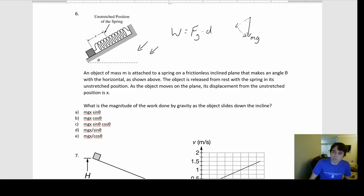into the ramp. Now, this component here is the only one doing work, because this component here is perpendicular to the displacement, so it cannot do work. We don't care about this vector at all, right? That component. We only care about the one down the ramp, the one I have circled. So what is that one? Well, this is our angle here. This is theta, so that's going to be opposite. So it's going to be sine. So that's sine theta. So how far does it move? It moves a distance x.